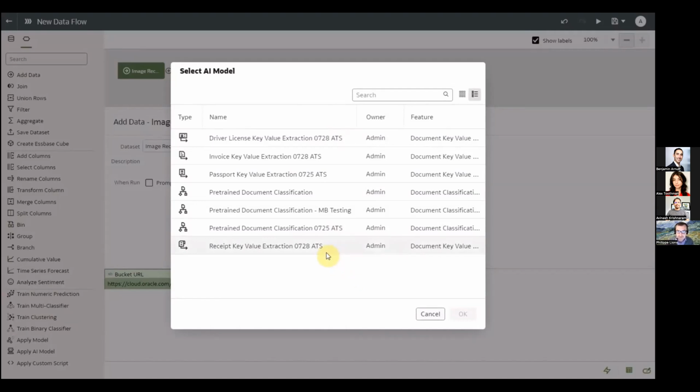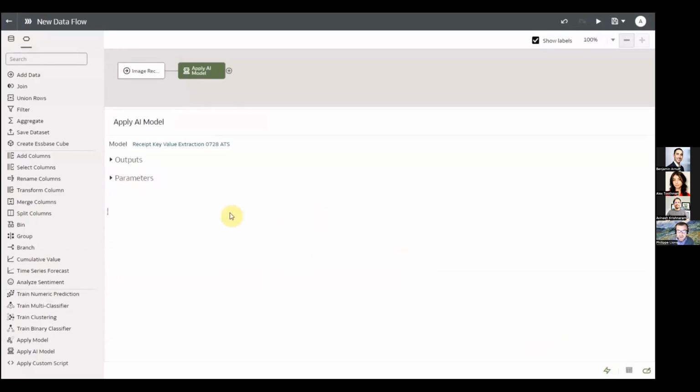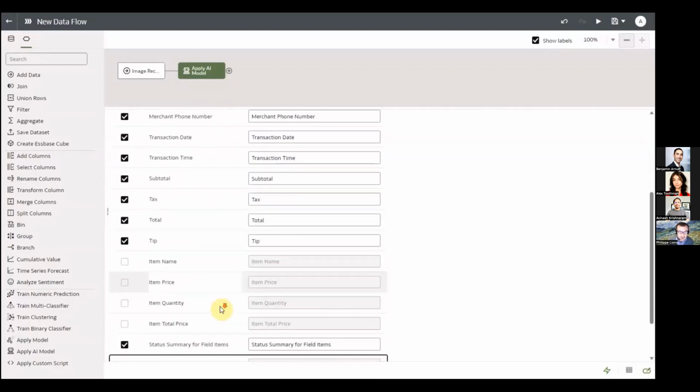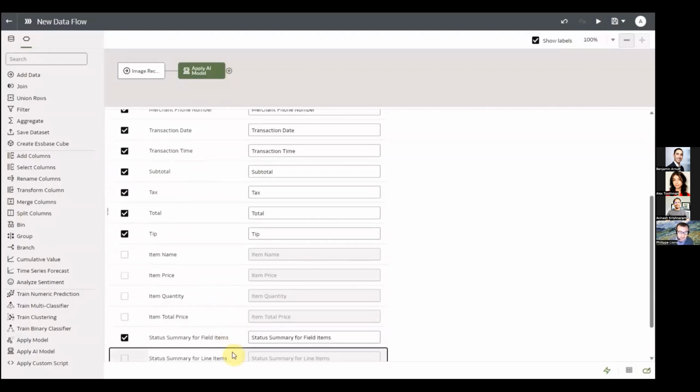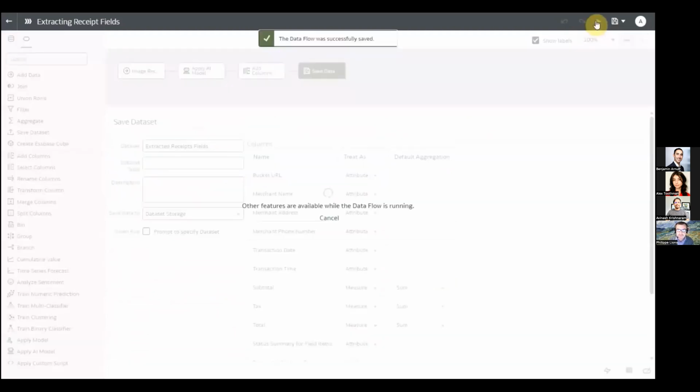But as a business user, once it is registered, I can simply consume it in my data flow like I'm doing right now. So what does it mean? I just have to tell the system, use that bucket URL, point the OCI service to that bucket URL, and extract all sorts of fields. So you can see here what this is going to extract from every single image that I have in the bucket. So you can see merchant name, transaction date, total, subtotal, tax, tip, what have you. That's it. All I have left to do is, well, of course, I can make my data flow a little longer if I want to, but I don't need it. I just can run this.